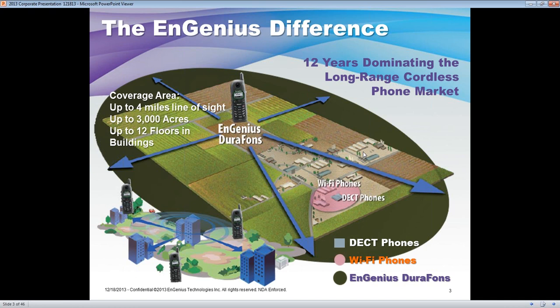It's an analog device. A lot of the phones coming out these days are Wi-Fi, so you need access points, routers, controllers, that type of thing. With ours, you can just plug the phone into your phone jack, like at home or your PBX in your business, and walk around all these distances. As you can see, we gave a couple of examples: 4 miles line of sight, 3,000 acres, which is about 4.68 square miles, and 12 floors of building penetration.